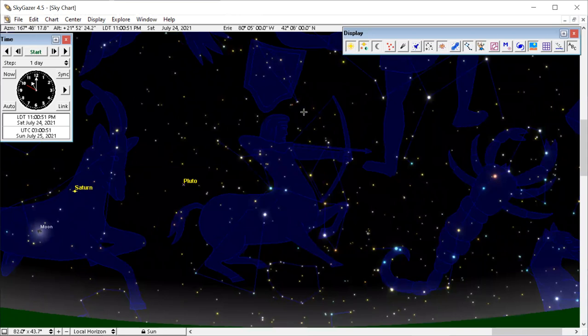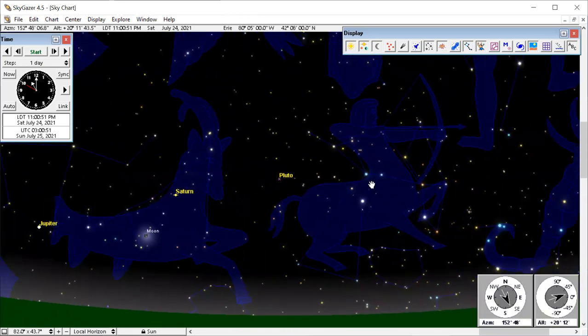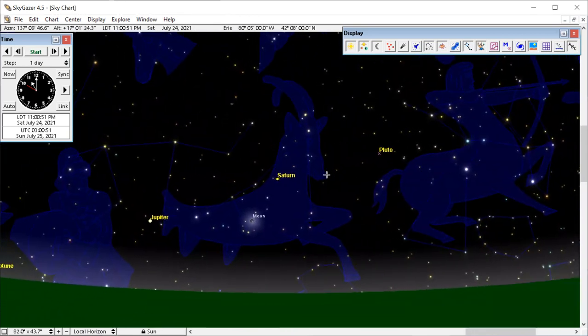Then we have Sagittarius, half man, half horse. He's shooting a bow and arrow. So that's Sagittarius. And if we move over a little more to the east, we have the moon and Saturn and Jupiter not too far away. And that's in another zodiac constellation. And we can see that here. It is the sea goat. This is Capricorn, the sea goat. So he's half fish and half goat. But we have all three of those, Saturn, Moon, and Jupiter, those three objects in this constellation. And again, that's about 11 p.m.